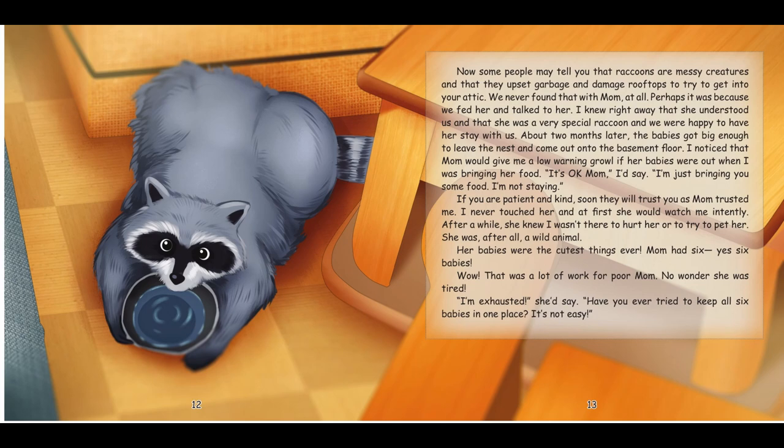About 2 months later, the babies got big enough to leave the nest and came out into the basement floor. I noticed that Mum would give me a low warning growl if her babies were out when I was bringing her food. "It's okay, Mum," I'd say. "I'm just bringing you some food. I'm not staying." If you are patient and kind, soon they will trust you as Mum trusted me.